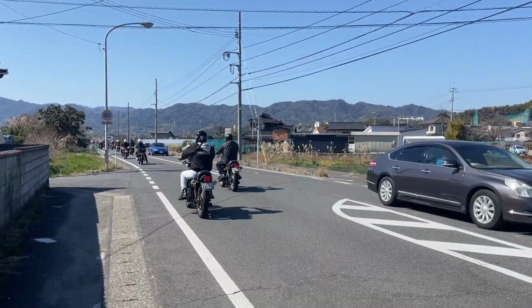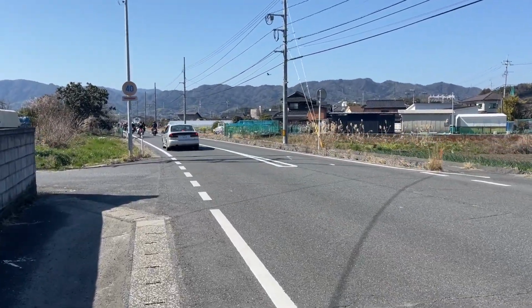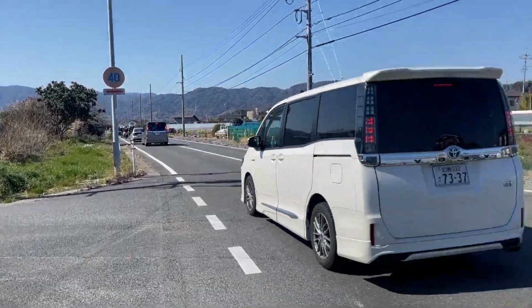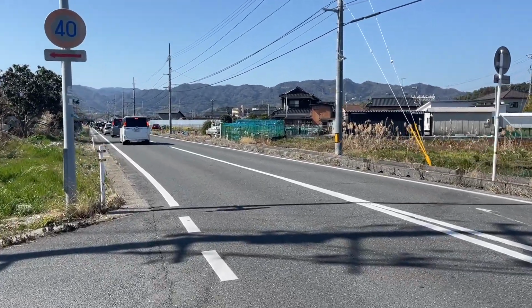All of these motorcyclists are heading to the car show, and I am still maybe a mile from the location because the parking is very limited, so I have to walk there. I parked at the military installation, and now I'm walking there.